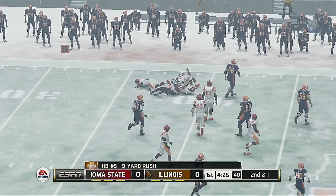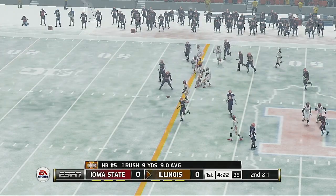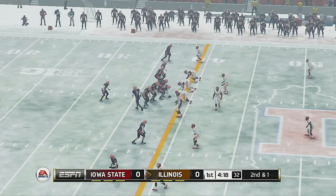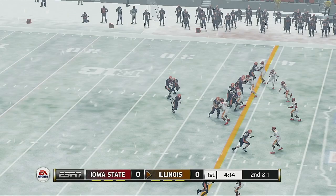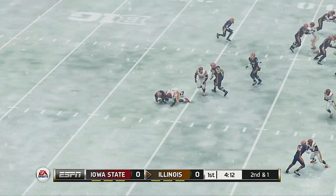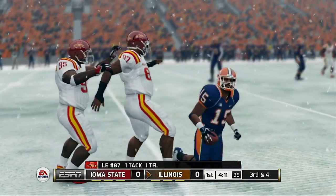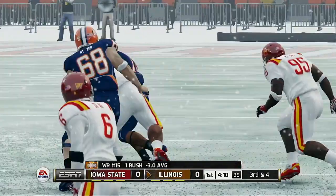Pitch play to the left. He's tackled around the 38-yard line. He can't get back to the line of scrimmage. You know, these backwards plays can have a psychological impact. It can damage a team's confidence if it keeps happening.